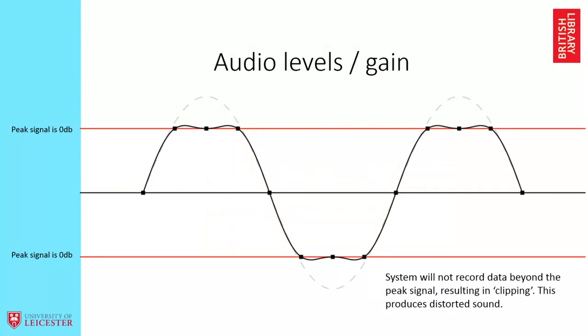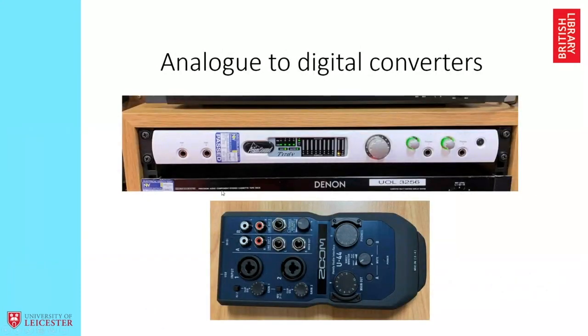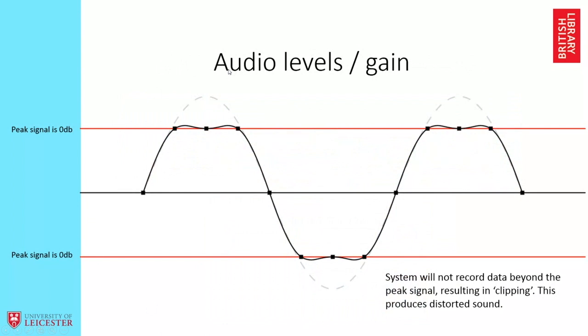So one thing to think about, if I just flip back, this actually has got variable gain. The inputs on this are at a fixed level, so there's not really room for adjustment, but with these, there is. So I'll just talk about audio levels and gain, and the fact that with your digital file, there's a maximum amount of information that you can record. Zero is the maximum information in the audio file. If your audio signal exceeds that, it's going to clip, and that ends up with distortion. As you can see, the waveform should be nice and smooth, but then it's been cut off because you've run out of space to write the information.